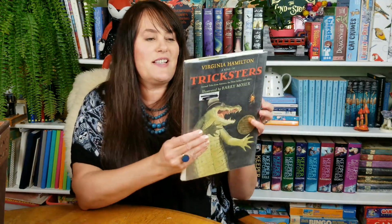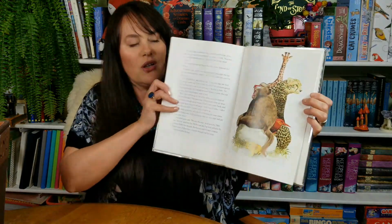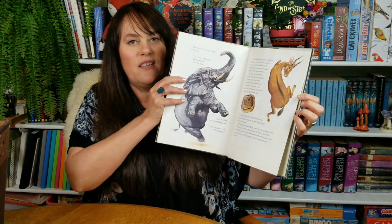Oh, this sounded like so much fun. Trickster, A Ring of Tricksters. Animal Tales from America, the West Indies, and Africa. Love animal tales. They're always so much fun. And I love it if they're from around the world. Definitely have a collection of books going that feature stories from around the world.